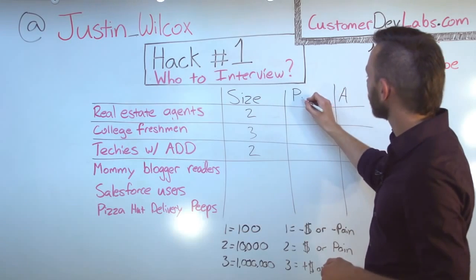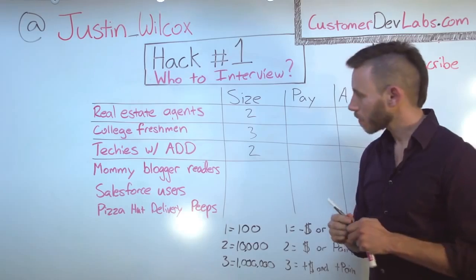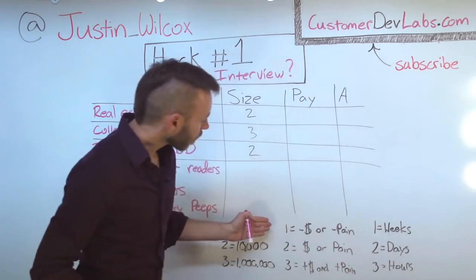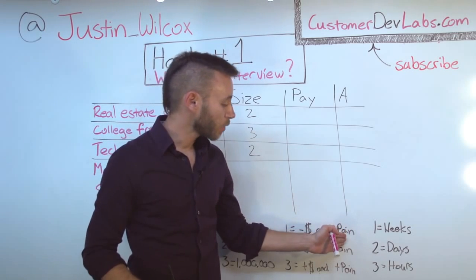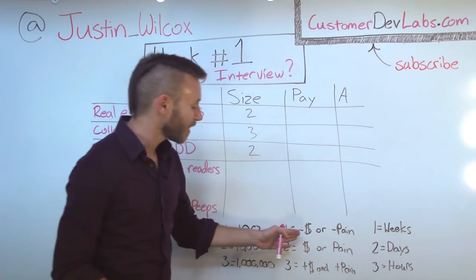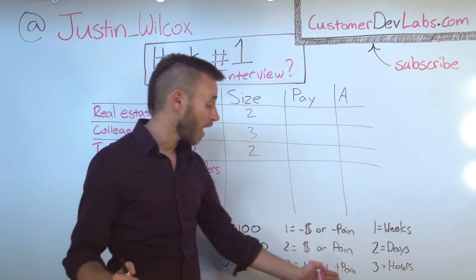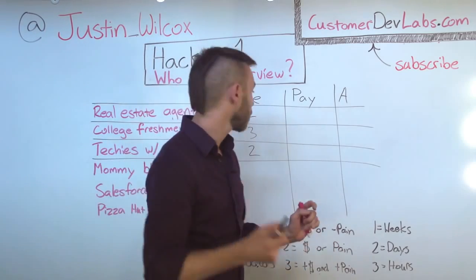Let's talk about P. P is for the likelihood that they'll pay. So what we're going to do here is consider whether someone has money and whether they have the actual pain that we're trying to solve, as a combination will tell us how likely they are to pay. So if someone has a little money or a little pain, we're going to give them a 1. If they've got a lot of money and a lot of pain, we're going to give them a 3. Somewhere in the middle, we'll give them a 2. So let's see how this looks.